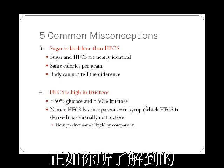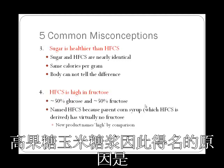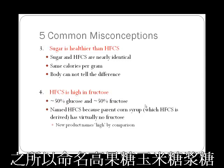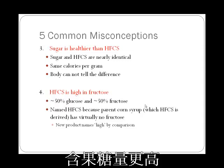As you've learned, high fructose corn syrup is approximately half glucose and half fructose. The name high fructose corn syrup was given because the parent product, corn syrup, has virtually no fructose and is not sweet. So when the newer product was developed from corn syrup, they named this product high fructose corn syrup because by comparison to corn syrup, this new product has a high amount of fructose.